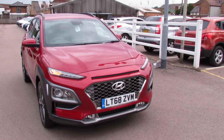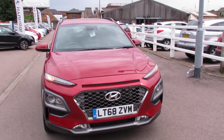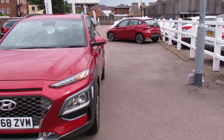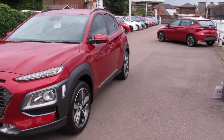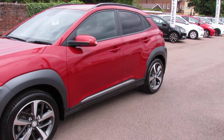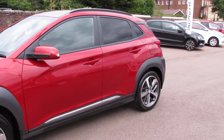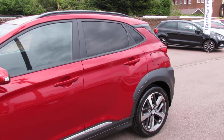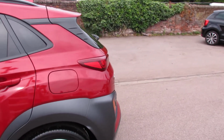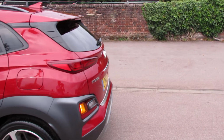So starting at the front there, we've got daytime running lights, and we've also got front fog lights. Coming round to the side, as you can see, you've got these special alloy wheels, which you only got on the Premium SE. You also got that side rubbing strip down at the bottom there, and also the colour-coded door mirrors. Privacy glass, as you can see on the back there. This colour, by the way, is called Pulse Red.